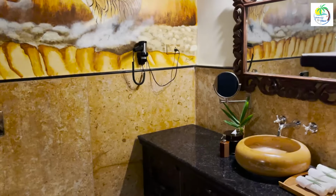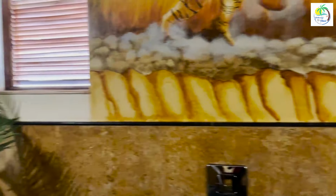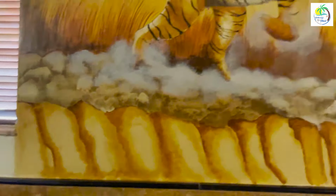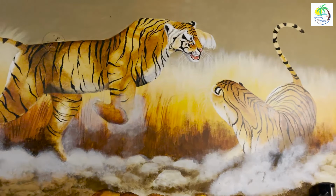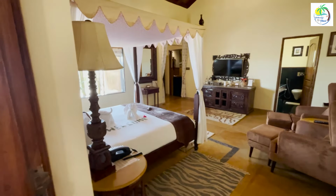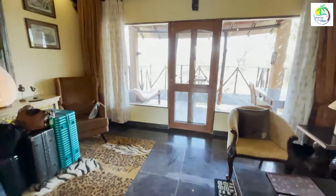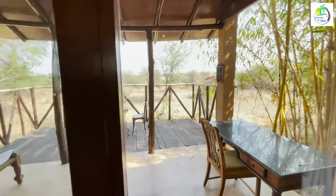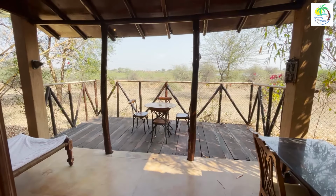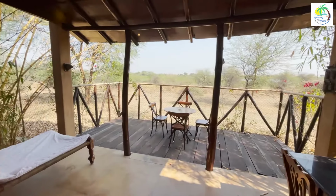So just about to enter the bathroom. Again, everything has been curated in a way that you don't lose the feeling of being in a jungle. Wow, the interiors have been done very nicely. See the depiction there. So this is the other room of the bungalow. The two rooms are adjacent to each other with a sitting area in between. And there you are, the outer area, where possibly you could sit down and munch something or have your breakfast or enjoy your morning cup of tea.